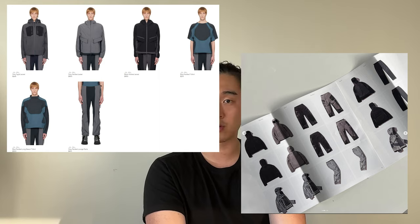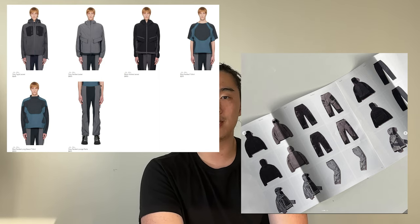as well as his Fall Winter 23, which was his first collection. All of his stuff looks super, super crazy, super cool. It has that sort of gorpcore, technical aspect to it with very interesting articulation and details. Yeah, in the past 6 years, it's amazing what someone can accomplish. I believe he started his Instagram, or at least his earliest post was like 2016, 2017, and ever since then, he's been on a crazy run.